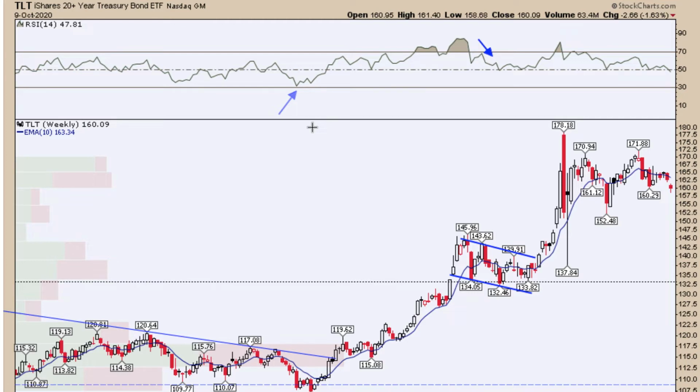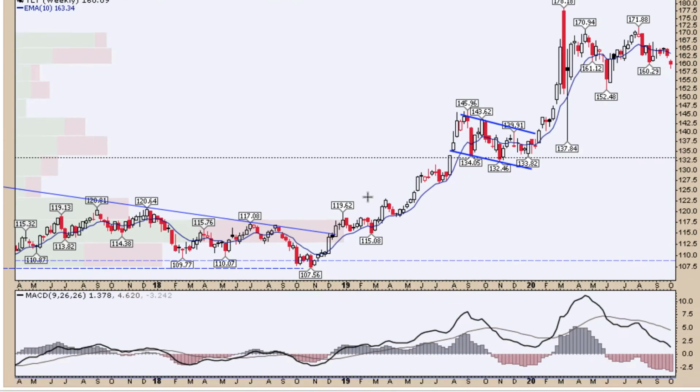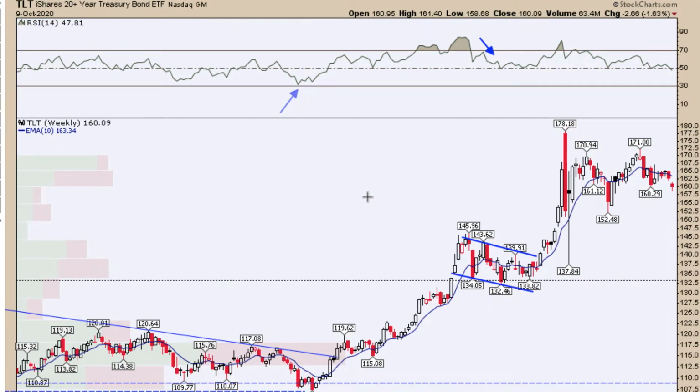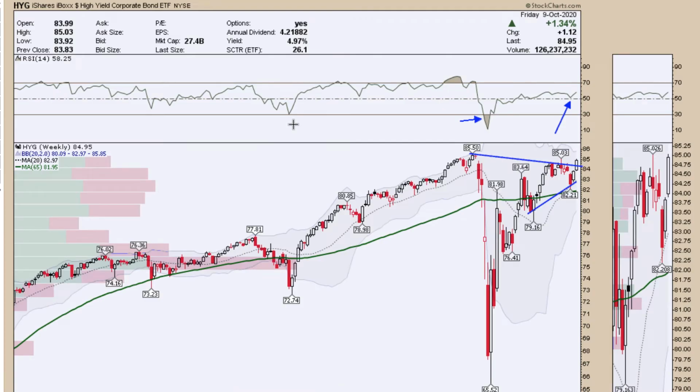TLT still remains in a range with RSI at 50. We did see a little bit of buying last week on this particular chart. We are looking for this range to continue unless yields do break out and follow through again this week.